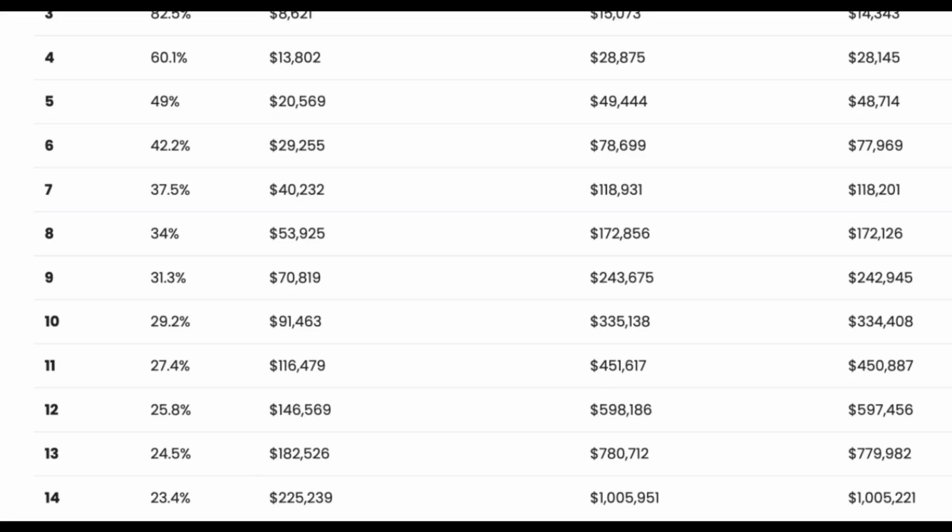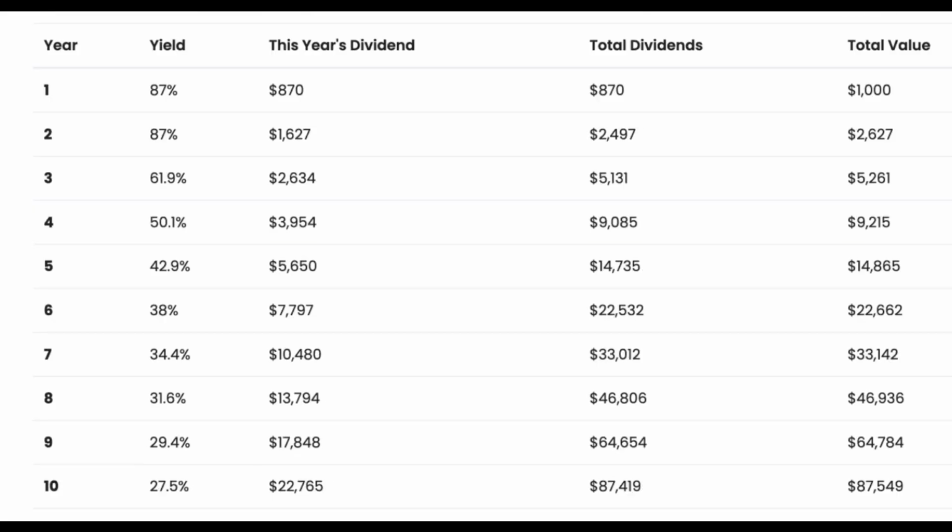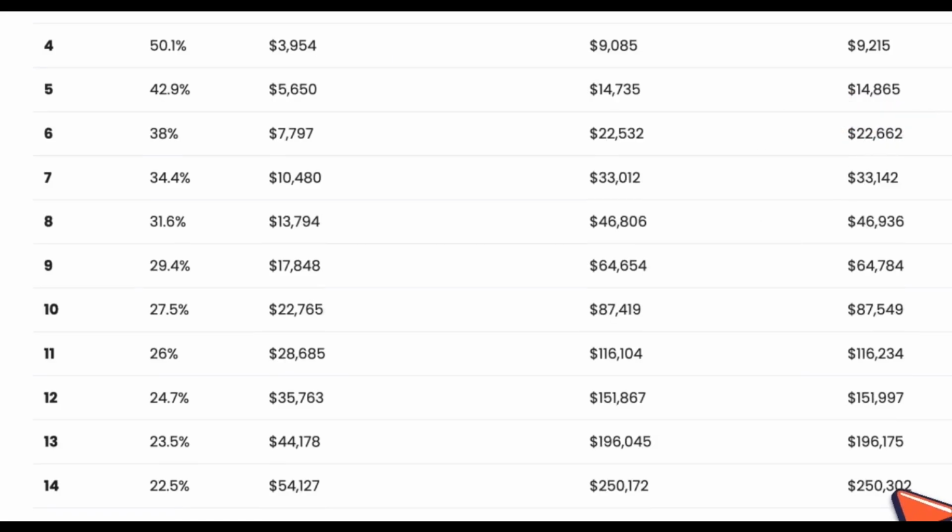Let me show you the second method now. So let's say from now on, YieldMax pays $1.38 for MSTY. The yield is going to be 87%. How long will it take you to be a millionaire? Investing $1,000 with the lower yield, by the 14th year, your portfolio is only $250,000. But think about this. You invested only $1,000. You didn't put in any other amount except reinvesting all your distributions and compounding.